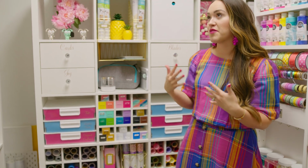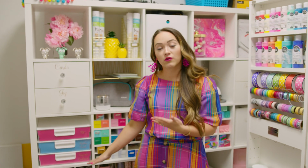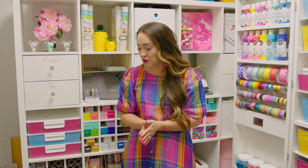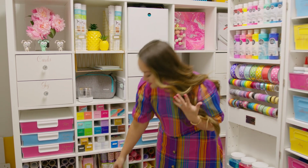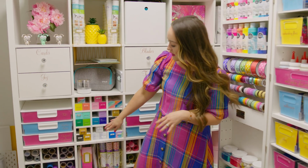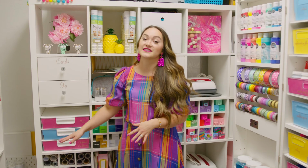I find I am most likely to use my products if they are somewhere where I can see them. Like if I can see the color, if I can be inspired by them, I'm more likely to actually use what I have. So the last resort for me is always to put things in here because it's a little bit harder to see. So I like keeping them exactly where I can see them.